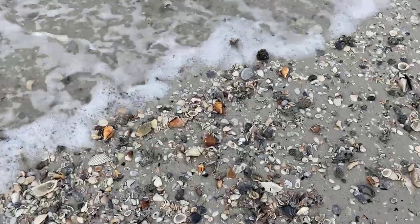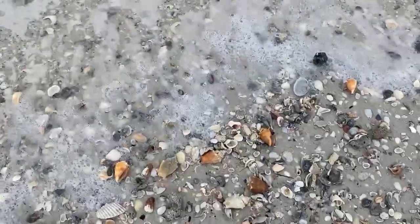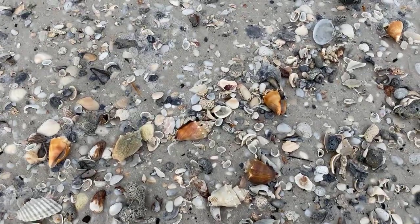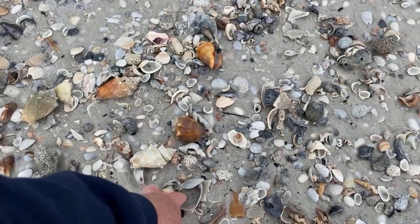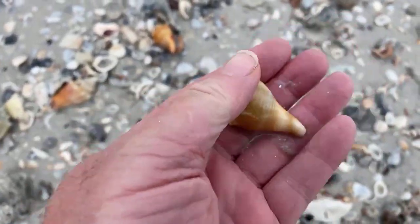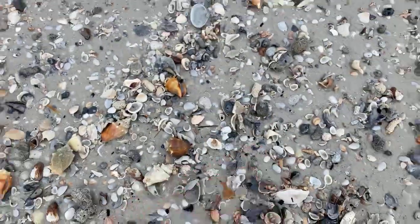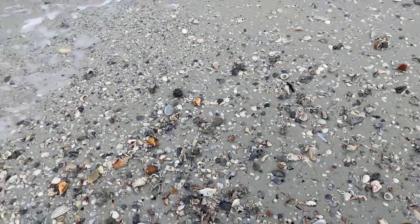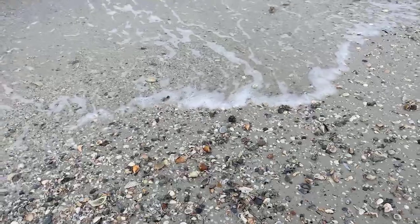What I've been seeing the most of this morning are the fighting conchs. Fighting conchs all over the place. You can see them down there. All different sizes. Big ones, little ones. Lots of fighting conch shells. We did see a live fighting conch this morning. That was nice to see something alive.